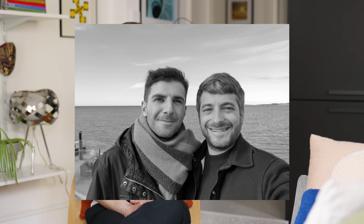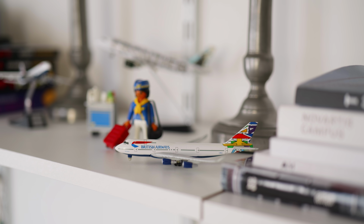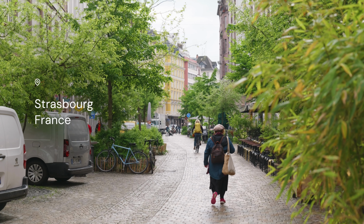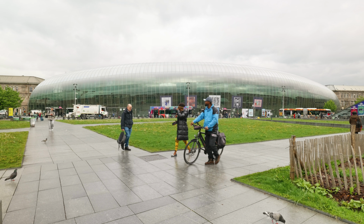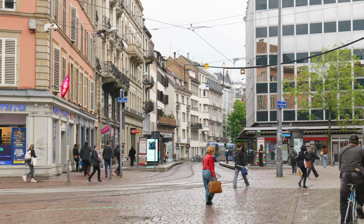I live here with my partner, Valentin, who is a flight attendant. We have very different schedules, and that was an important part of the design from the get-go. I've been living in Strasbourg for 15 years now. It's my home. It's where I have my friends, my community.